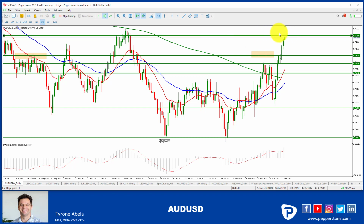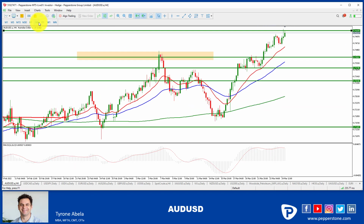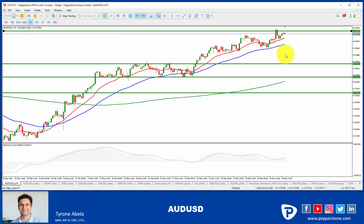So we go down to a smaller time frame, and you can see the 4 hour has been tracking up quite nicely. Really good buy zone down there. On the 1 hour, once again, once it broke out of that little channel, it gave you a few opportunities to get in. It's been a pretty good trade.